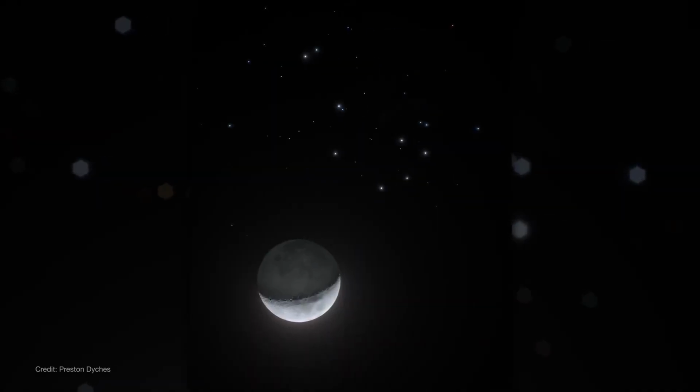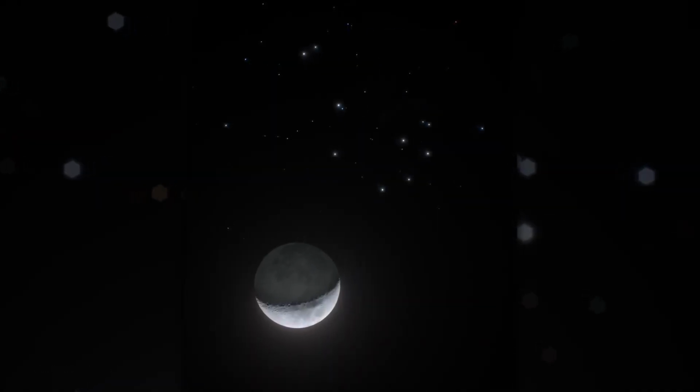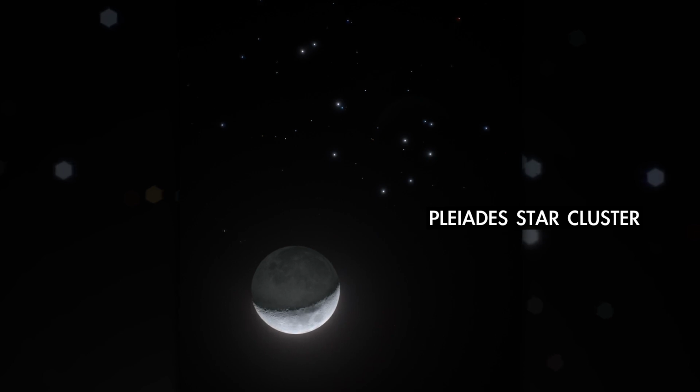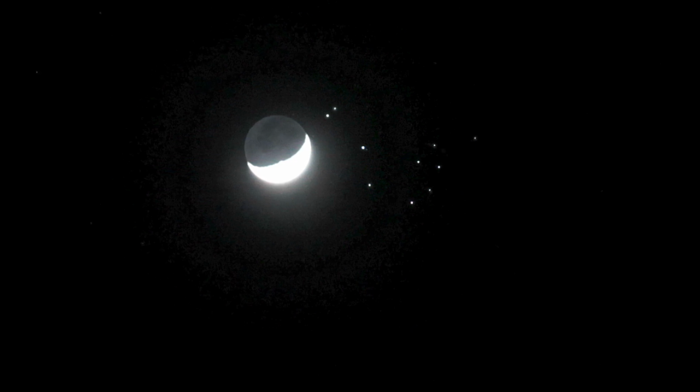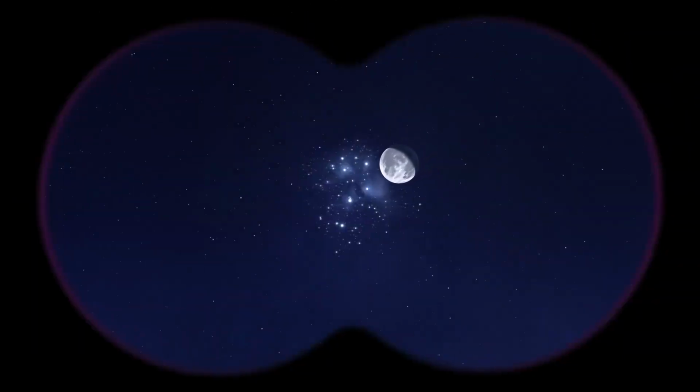On the 22nd, the moon rises a couple of hours after dark, sitting super close to the Pleiades. And this is kind of a special pairing if you're in the US, as the moon will actually pass right through the Pleiades over the course of the night. So if you have binoculars or a small telescope, you can look periodically over the course of the night as the moon crosses directly in front of the bright star cluster.